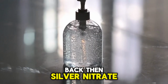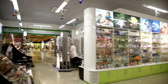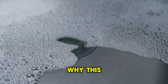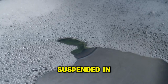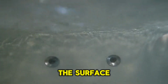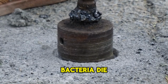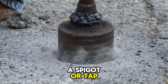Material number 2, silver. Back then, silver nitrate solution. Today, colloidal silver spray. You can buy it at health stores or online for $10 to $15. One bottle treats multiple pots. Why this specific form? Colloidal silver is microscopic silver particles suspended in liquid. When you spray it on porous ceramic, the particles embed into the surface. They stay there permanently. Every drop of water that passes through contacts silver. Bacteria die on contact. Material number 3, a spigot or tap.